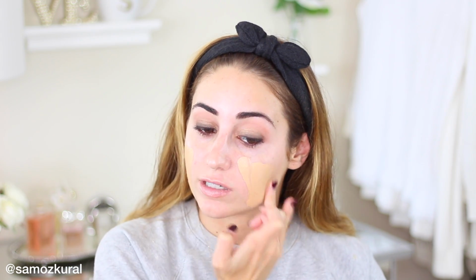And this is going to cover all these little red marks that I have, everything. That's what I love about Estee Lauder Double Wear. Okay, this looks really yellow on camera. Well, it's not in person. Taking a damp beauty blender, I'm just going to blend that all in, and hopefully we get to matching my hand soon.